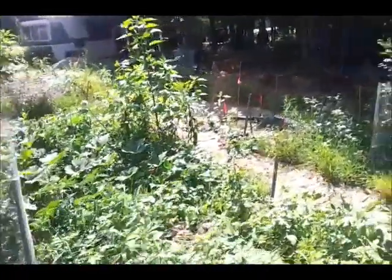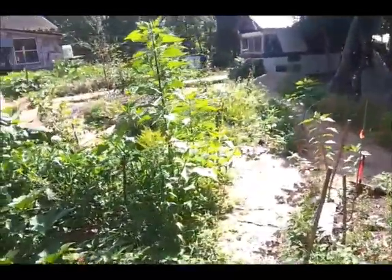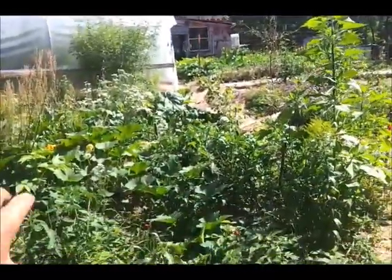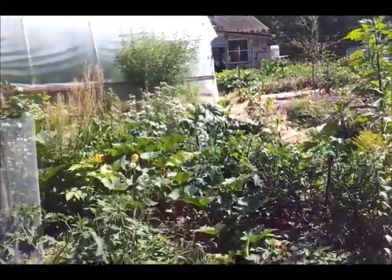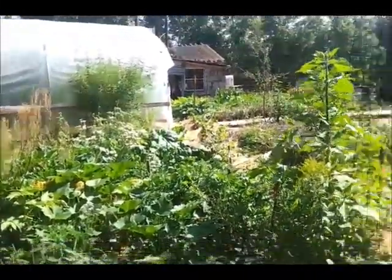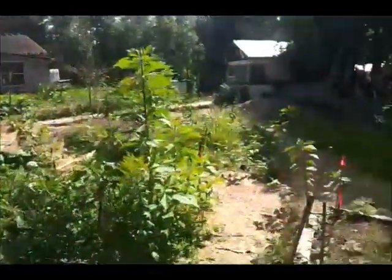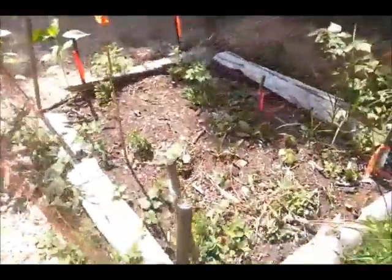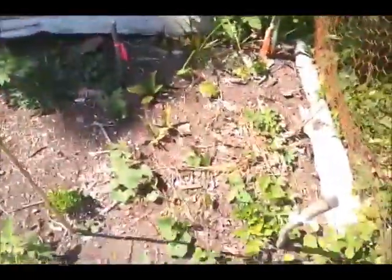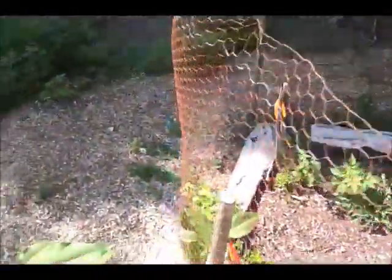We thought we dug up all the Jerusalem artichokes last year, but we didn't quite, and some of them are really thriving in this area. Oh yeah, we spread a bunch of chicken bedding in there, and stuff's just loving it. It's great. And then you can see the outside of our hoop house. Yeah, another apple tree over in that corner. These are some lichen berries that are surviving but not growing very quickly. The rabbits were eating them really bad when we first transplanted them.